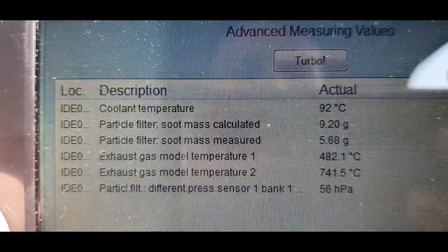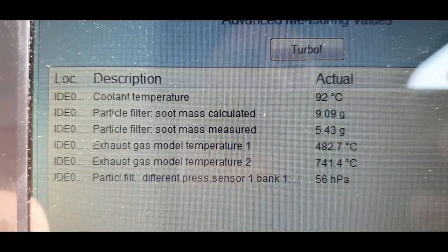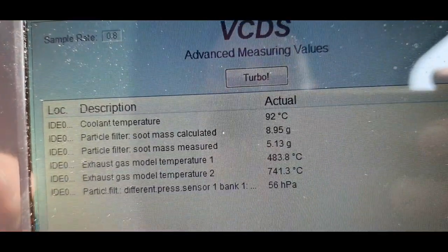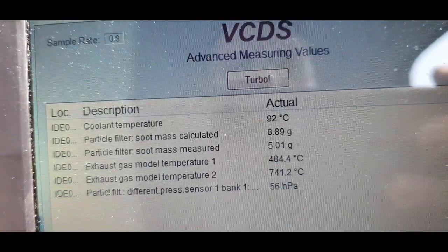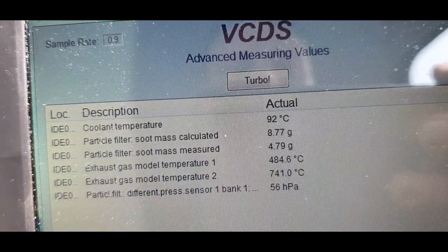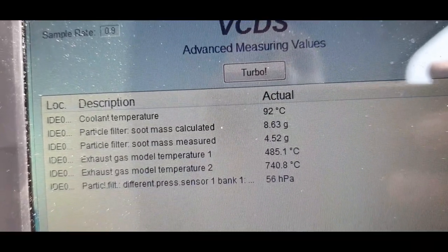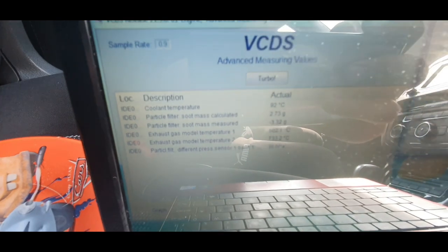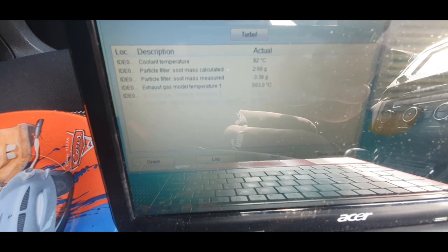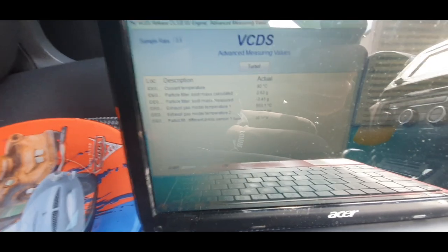come down temperature exhaust 741. This is very high, and pressure of course, at this moment engine works, so pressure is high, but when the process finishes it should be like 5-4 hectopascal. We see what's going on now. We burn and we see what's happened. Okay, everything goes down. Soot temperature still 700, quite high, and pressure goes down, so it's good.